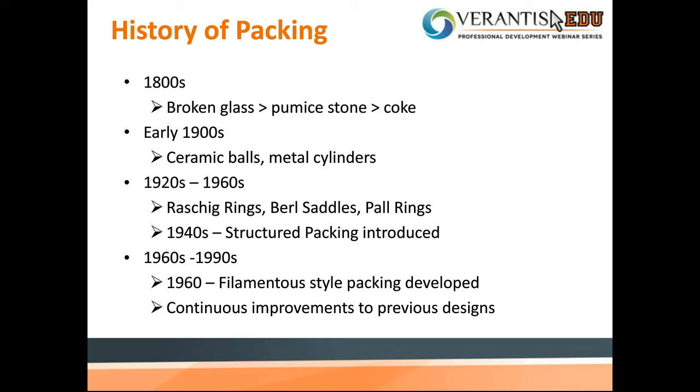Metal Pall rings, that's also actually an evolution of the Raschig ring, added openings and bent tabs into the sides of the cylinders. Another development about this time was structured packing, which utilizes parallel sheets of corrugated material to again try to provide larger surface area for contact. And then most recently, filamentous style packings were developed, which took a completely different approach to achieve increased contact area while dramatically reducing restriction of flow. So we'll talk a little bit about the different types of packing, and go into a little more detail.